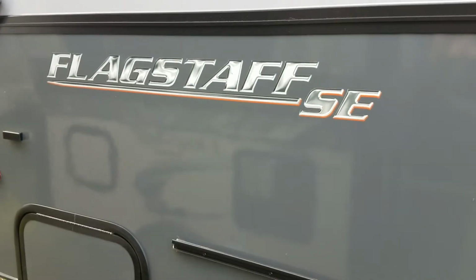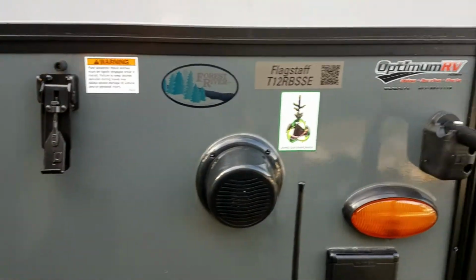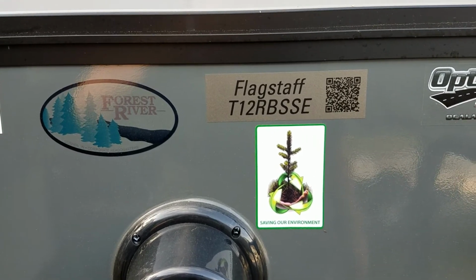This morning I'm going to show you the Flagstaff SE hard-sided A-frame folding pop-up trailer. This model is the Flagstaff 12RBSSE.